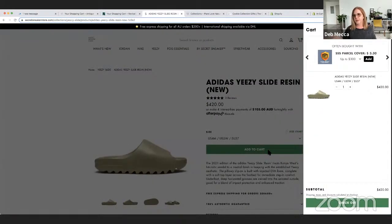So for those of you that don't know, this is what an Ajax cart looks like. Super cool because I'm on the product page. It's not interrupting anything. I don't have to click additional buttons. It's now just pulling up this opportunity for me to check out quite easily. If you're spending this kind of money on a pair of shoes, from a customer standpoint, you're going to want an ease of use.